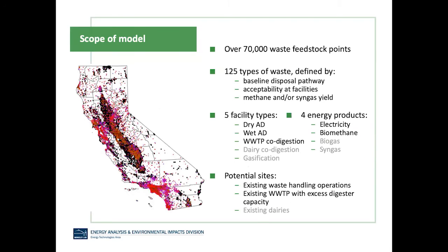So we want to think about, with this really rapid growth of this infrastructure, can we be strategic about this? Where do we want to build these facilities? What technologies might we want to focus on? How can we utilize existing infrastructure? So for example, wastewater treatment plants that might have already built digesters with excess capacity, how do those come into play? And then there's a couple of different dry and wet anaerobic digestion types that are going to be in today's results. And then as this model gets built out, we have data and assumptions to expand to some other types. But this is very much ongoing work.